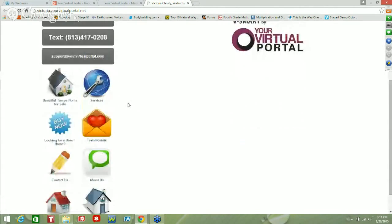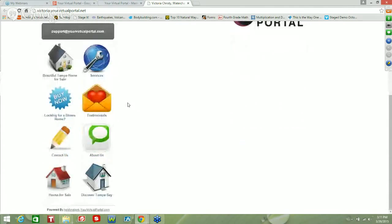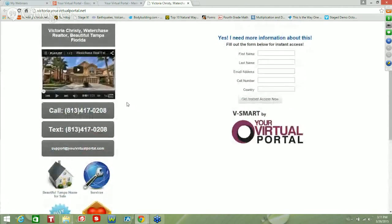That's just an example. It's also very, very easy to make changes. I'm going to let you know it's not an application. So sometimes if somebody wanted to get something done like this and takes it to a tech person, I've heard people give me feedback of being charged $2,000 to $3,000 to do something like this. And if they want to make changes, then they have to pay maybe $20, $25 every time they need to make a change. With your virtual portal, it's set up very simply. You can change anything at any time.